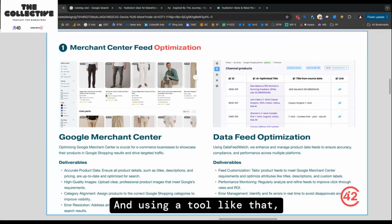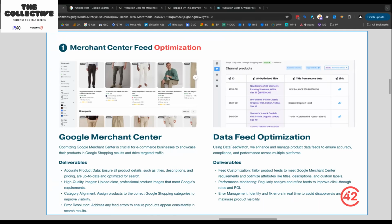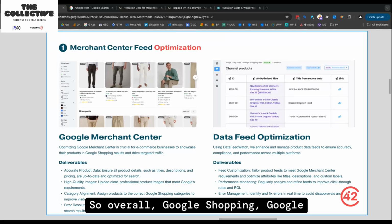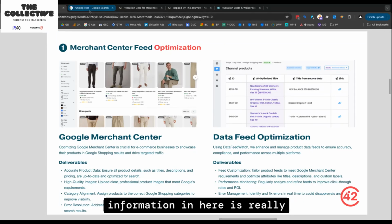And using a tool like that is relatively inexpensive, it is super inexpensive. I think just starting out, it's like $70 or $65 a month, and it's well worth it. I've seen impressions and clicks triple and double by implementing that tool itself. So overall, Google Shopping, Google Merchant Center, getting your information in here is really important.